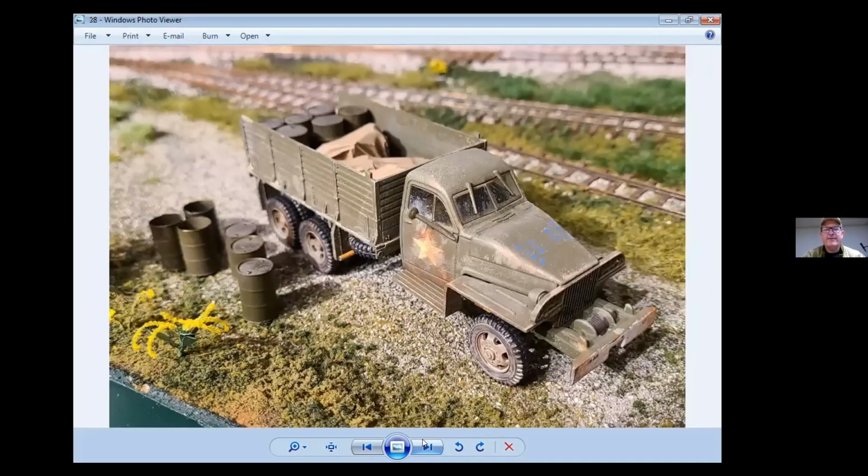And here we have, this is kind of an anomaly. Probably wouldn't see this in real life, but hey, might lay out my rules. This is a Studebaker US 6. Not a lot of these actually got used by the United States. Most of them were given to England and the Soviet Union. But what the heck? Most of the time it faces the opposite direction. Most people don't even know what it is anyway.